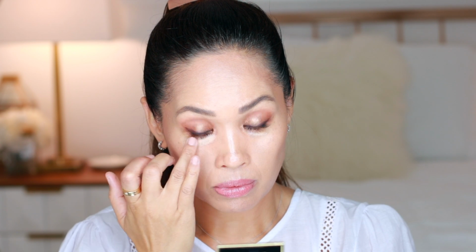As you can see, I'm gonna put the extra over on this side. And I do tend to keep it in this area more than the end because I do get a bit of creasing here. So I'm just gonna tap it in. I'm going to take the rest on the other side. So you can see it does illuminate really nicely. And it brightens that area.